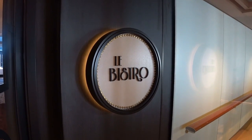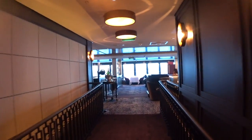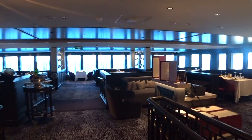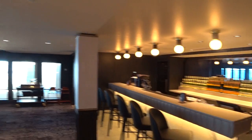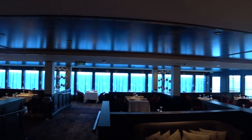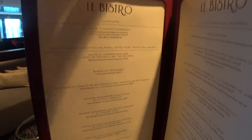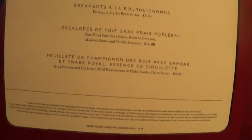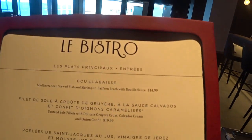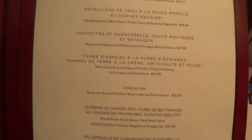Just in between Spice H2O and Margaritaville is the Bistro. It's the French style specialty dining venue on board. So they have a bar here with all the French wine and champagne. A quick look at the menu here. It is a la carte in the specialty restaurants now on Norwegian. There's nice bouillabaisse and other French specialties as well, and coq au vin.